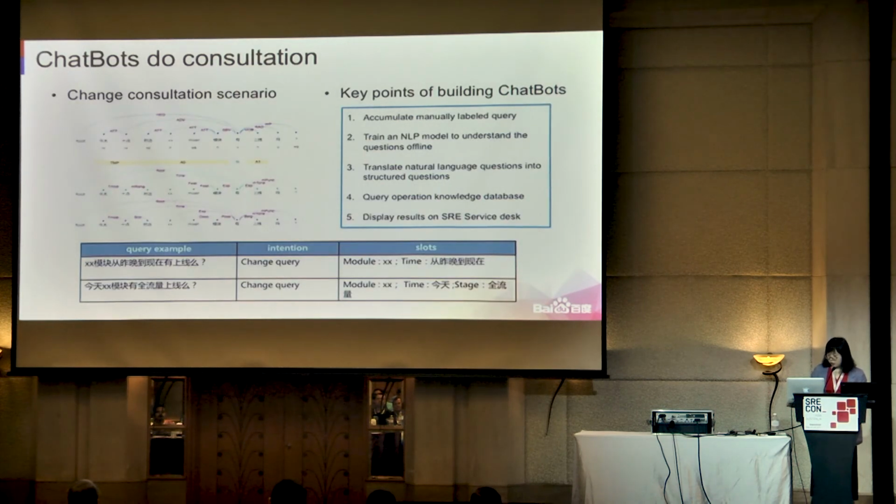The last scenario is our chatbots. In Baidu, some consulting jobs are taken over by chatbots to save our SRE engineers' time. And the questions chatbots can answer are very diversified, such as who is on duty, who is the owner of the module, and what's the status of the network service, and so on. And I will give an example.